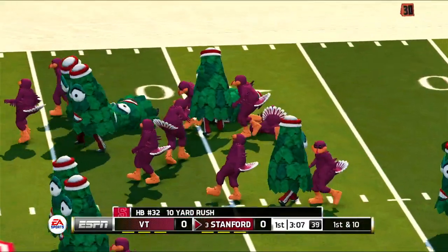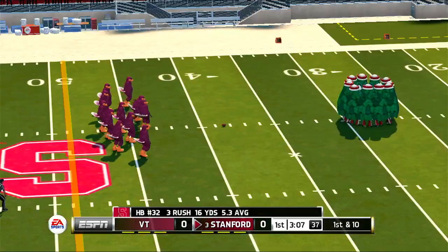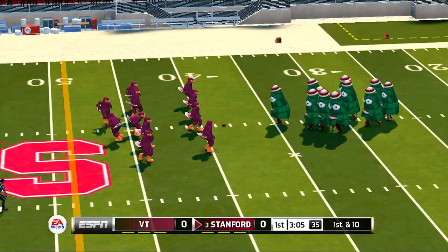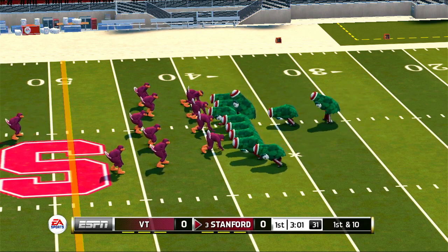He makes his way to about the 38. And that looked like the same exact play they just ran. I think it was the exact same play, and that was a great pickup, too. We've got a first and 10. Ball on the 38-yard line.